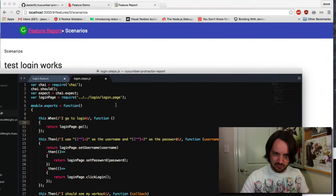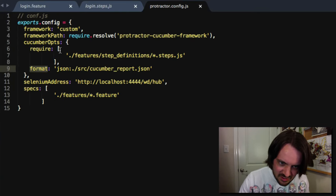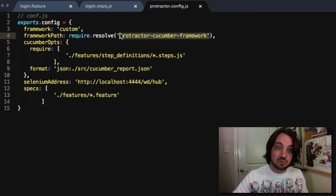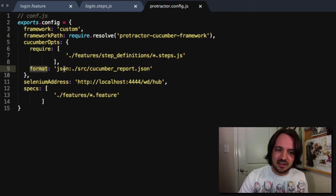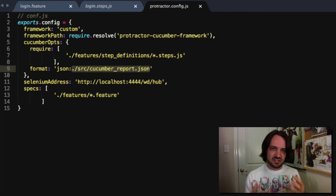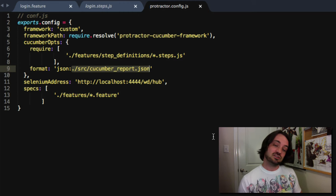Well, I didn't know this. I found out from Protractor's source code that if you have this format tag in your Cucumber options, assuming you're using the Protractor Cucumber framework, which is now a separate thing from Protractor, a completely separate GitHub project, there's this Cucumber options. If you provide format and go JSON colon, then you can actually identify an exported JSON file. And it's actually readable. It'll tell you all the information you need to show what feature passed, which one didn't, what scenario passed, which didn't, and what items, and how long each took.